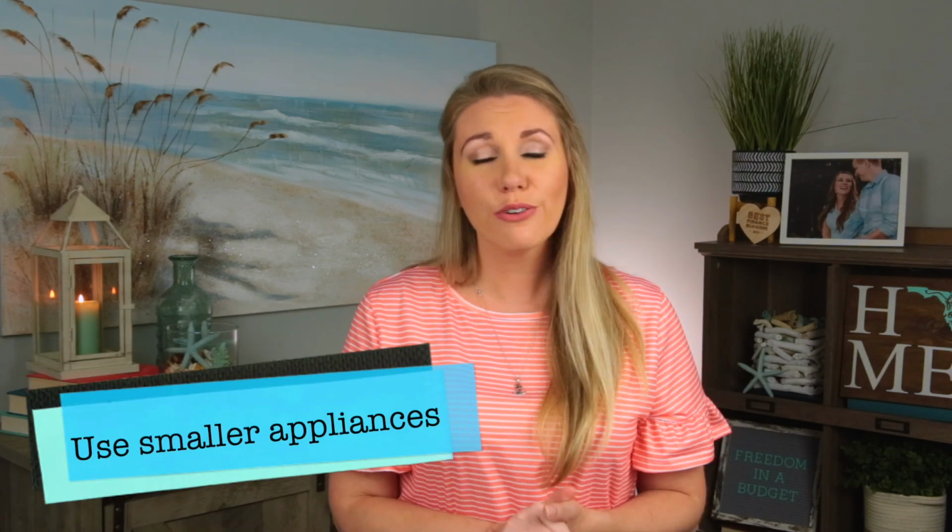Next is to use smaller appliances. We have an air fryer and an Instant Pot. Those are my two favorite appliances in the whole house. And what I've noticed with those is you can cook your whole dinner in them and it's not heating up your whole house with your oven.